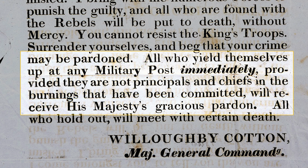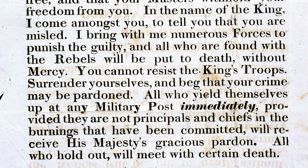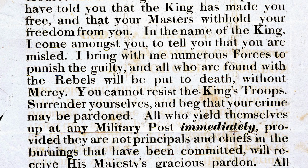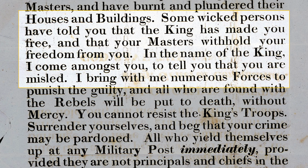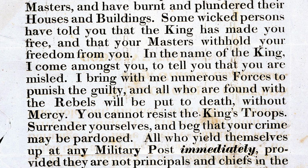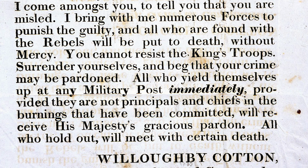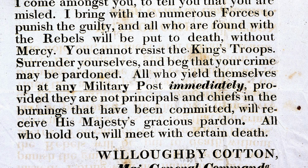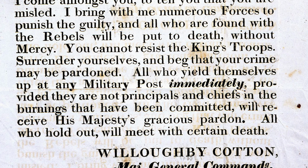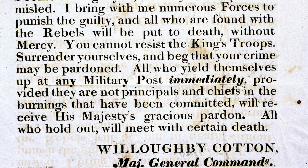I think this is an important document because it tells us something about the colonial government's attitude towards the insurgency. Cotton warns that news of emancipation was false, and he threatens those who have taken part with the death penalty. Those who are found with the rebels will be put to death without mercy. But I think it shows that the authorities had been shaken by the event, as Cotton offers amnesty to those who provide information. Documents like this tell us something about the attitude of the colonial governments in Jamaica, but little about the actions of those who took part in the insurgency.